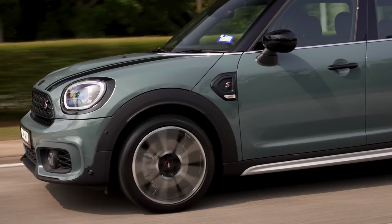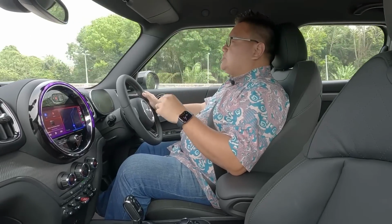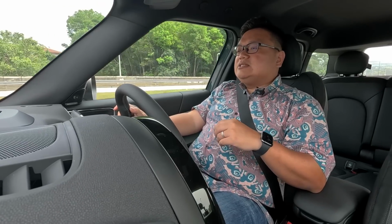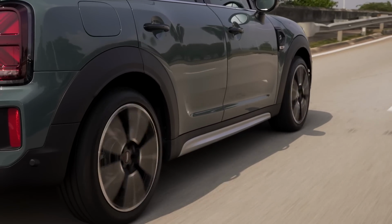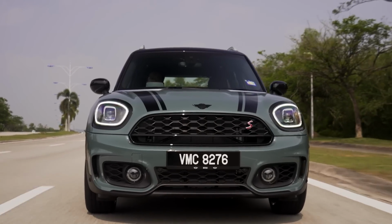That's exactly where adaptive suspension comes into play. Here in comfort mode, it is much softer than with the regular suspension. It soaks up the bumps rather well, unless of course it's a very sharp bump, in which case the run flat tires with their thicker sidewalls will go all over the place. More on that in a bit. But by and large, this is a much more comfortable Mini Countryman than the base car.